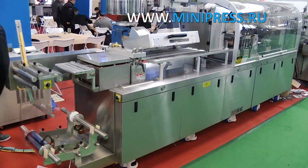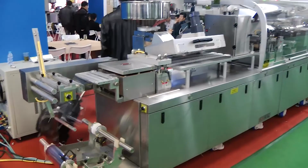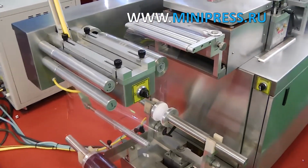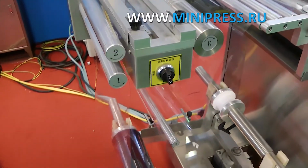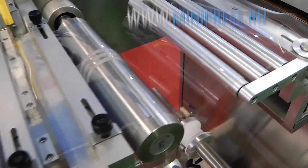Our company is part of a holding company for the production of medicines in Kazakhstan. Our company has various equipment for the production of medicines, from a pelletizer to an automatic self-adhesive labeling line. At the end of the year, we modernized and began replacing outdated and technically obsolete equipment.